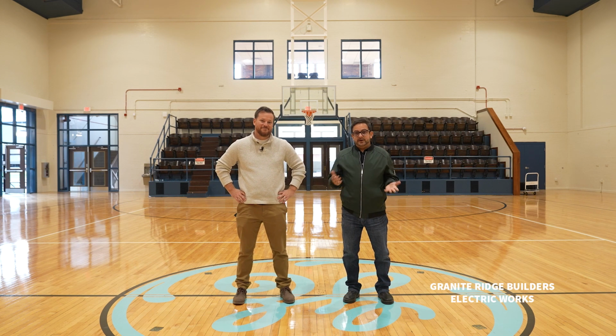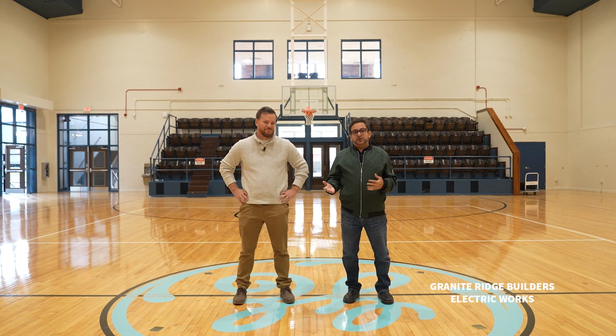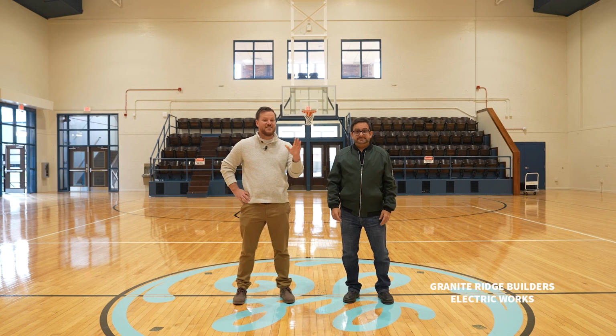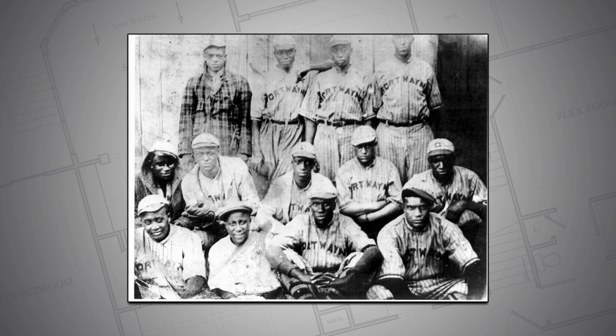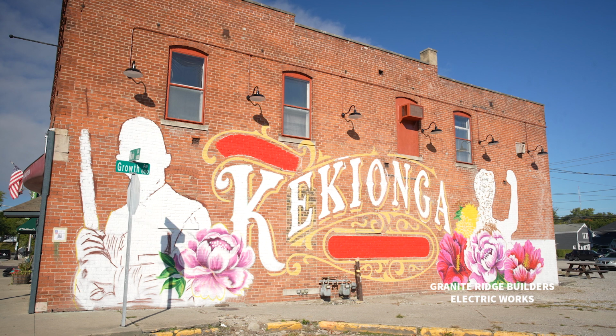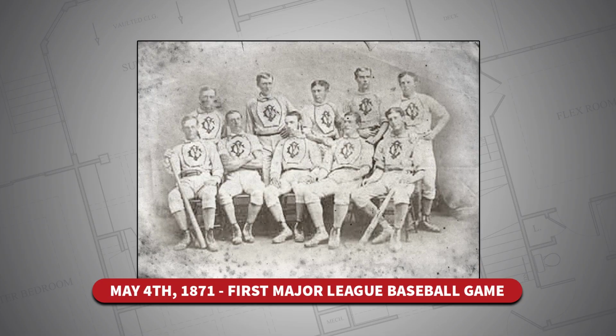Fort Wayne has a very rich history when it comes to professional sports, and this gym is actually a little bit tied to it. You can still see the GE Club sign as you go down Sweeney Avenue, headed into the parking lot to come to Electric Works. Over the past 150 years, not only did General Electric find sports very important, but Fort Wayne has a very rich sports history with notable athletes of amateur and professional ranks. One of our most notable claims to fame is that we hosted the very first professional league baseball game on May 4th of 1871 between the Fort Wayne Kekiongas and the Cleveland Forest Cities.